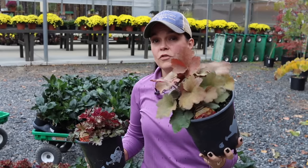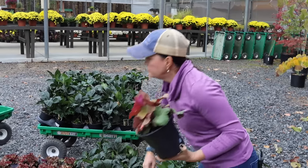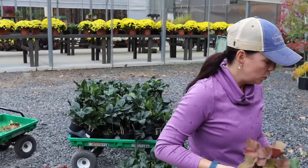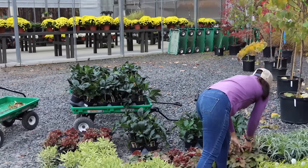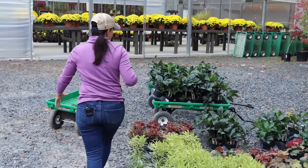I have some Southern Comfort in a container at the house that I've had in there for over a year, and it is beautiful. Euchras, of course, will be semi-evergreen. So even in the wintertime, you have color to them.